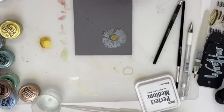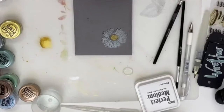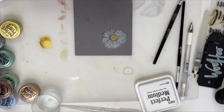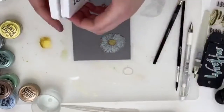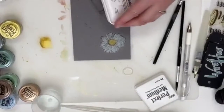Okay, so then we'll just do like 1 or 2 more images so you can see this technique again, because I just think it's so cool. And it's a really fun technique. The lifting technique has been around, but I think this is just a really nice technique to use for card making. Well, for anything really, but I'm gonna go ahead and do the same thing with the leaves.